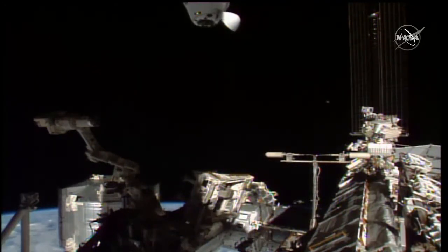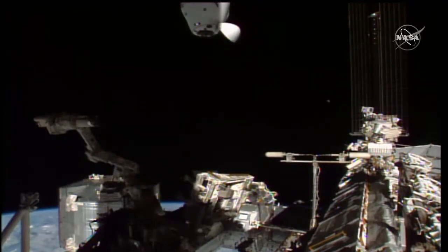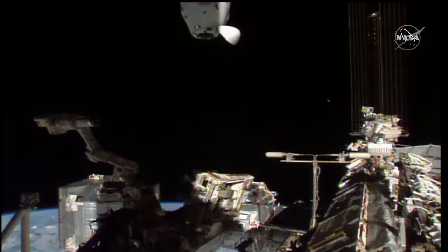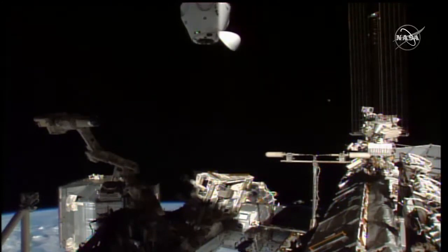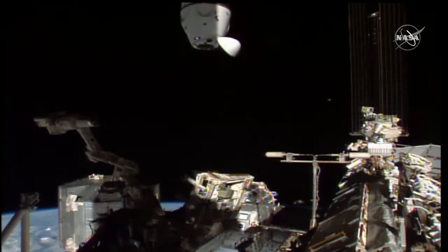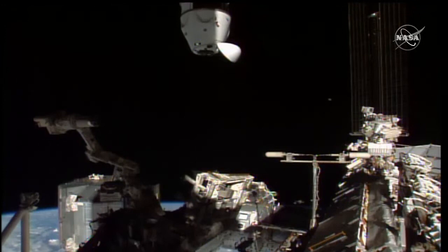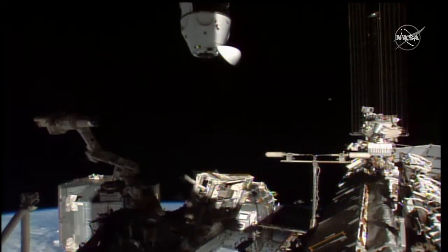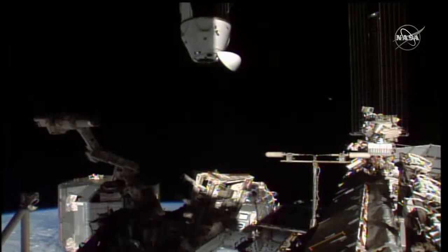We're now 15 meters and closing. Love to see this view of the Crew Dragon approaching the space station autonomously, driving itself. If you recall from the previous version of Dragon, the cargo capsules, they got to the station not by docking but by berthing, which essentially required the robotic Canadarm to grapple the spacecraft and bring it to the station manually. So to see Crew Dragon, this upgraded version, flying on its own without any assistance and able to dock autonomously with the space station is an awesome capability that's just so great to see with our eyes here.